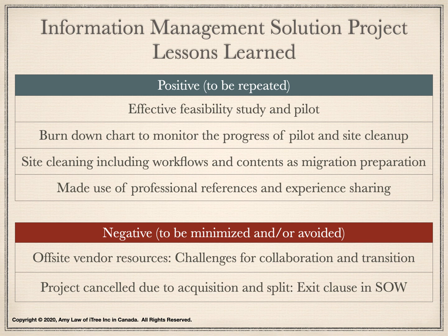The pilot was successful, proved the technology, but the project was canceled due to the acquisition and split. This was an unexpected event. The good thing from this not-so-good situation was that the signed statement of work had an exit clause. The project was able to exit the contract without penalty with 7-day notice under specific circumstances.